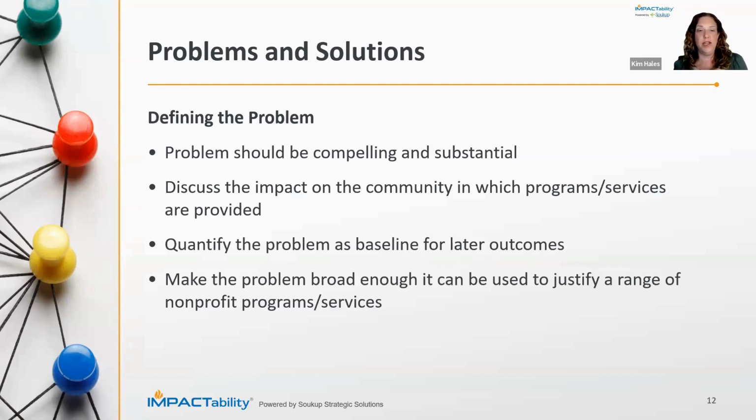And so how does the organization come in and solve that problem? But if you don't know that people are leaving the community because of it, how do you know what the solution is if you don't have that really substantial problem? So when you're thinking about the work that you're doing, having that data is incredibly important, the data about the problem.